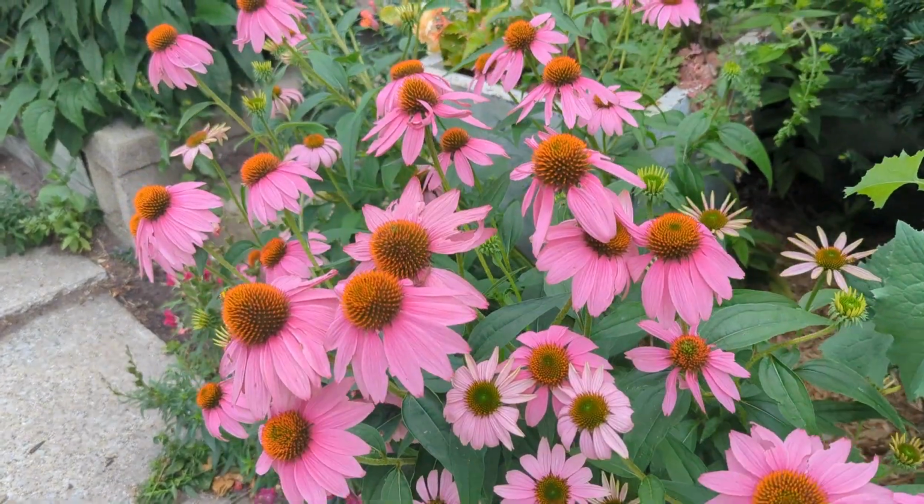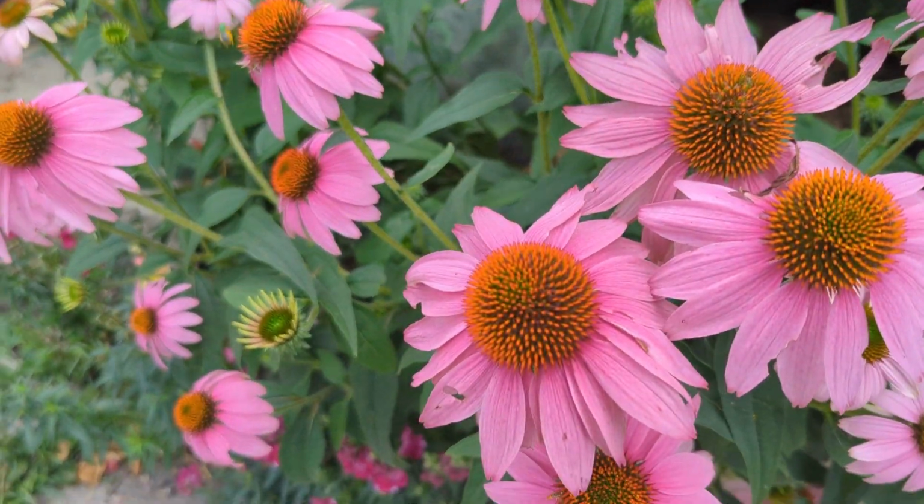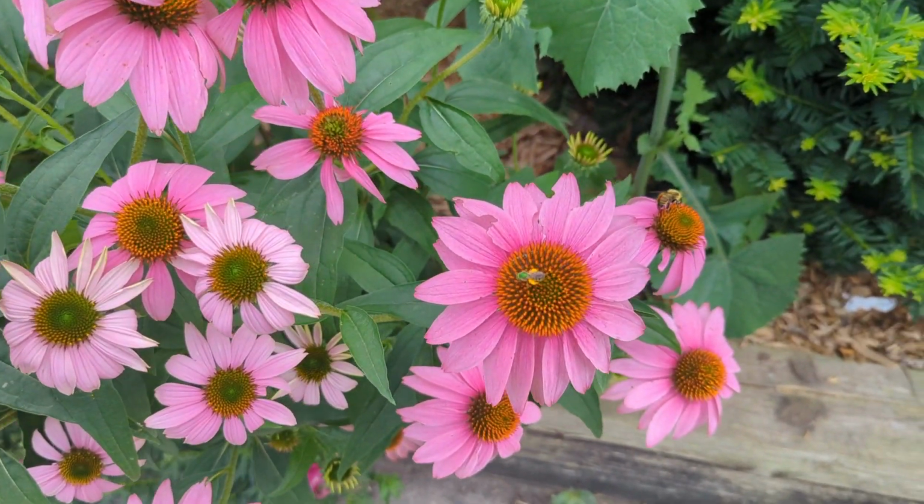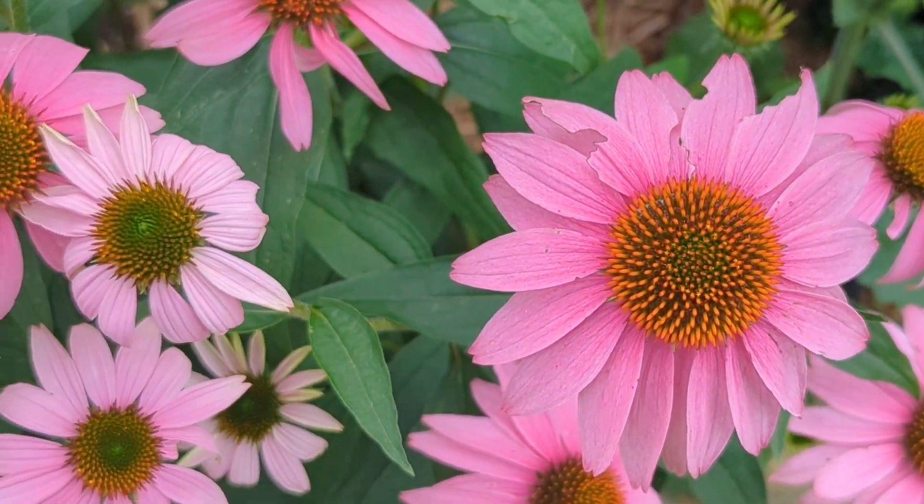So everything has exploded. Look at this cool little bee. Let me find him again. He just flew off. These are just covered in bees. Here's, oh, I scared him again.